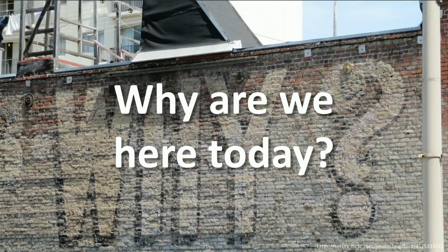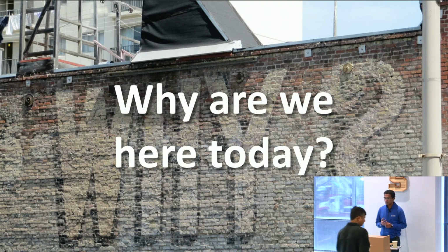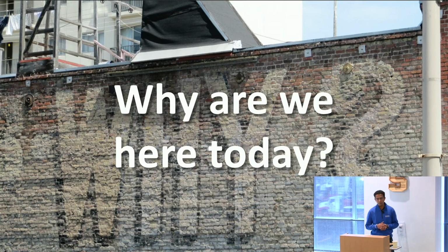So why are we here today? Serverless is a really hot topic from the last couple of years, and it's growing at a very rapid pace. So today's session is about getting started with serverless in AWS, and primarily we will focus on AWS Lambda and API Gateway.